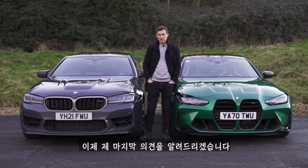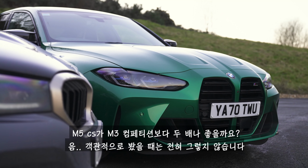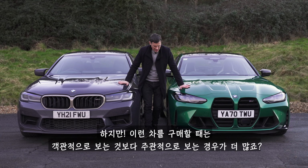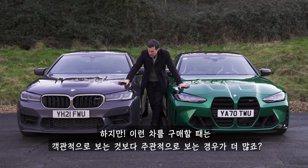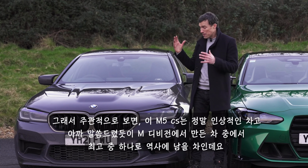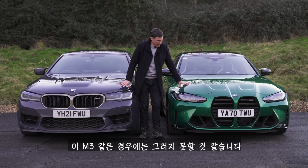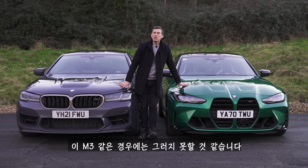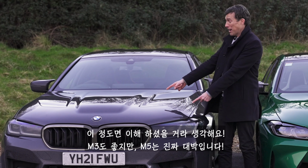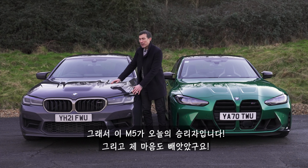So then, what's my final verdict? Is the M5 CS really worth twice as much as an M3 competition? Well, objectively, no. But then, when you're buying cars such as this, you're not always being objective. You're sometimes being subjective. And subjectively, this M5 CS is an amazing machine, and it will go down in history as one of the very best M cars, whereas this M3 probably won't. And that's all I have to say on this matter. Great car, but amazing car. And that's why it wins this test and my heart.